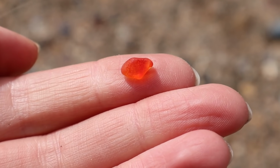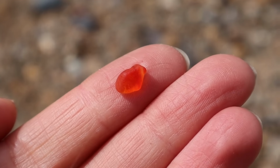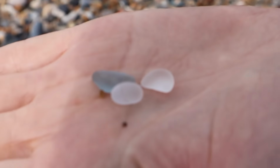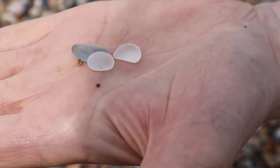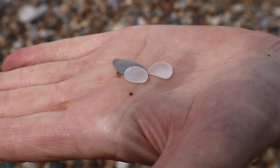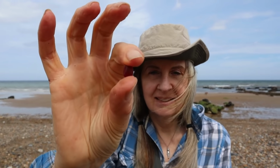Oh, I've just found another beautiful little red here. Isn't that just gorgeous? Perfect size for a little ring. And Mum's got a few things over here. We've got a grey and two beautifully worn little whites as well. Okay, so Mum's found a beautiful, beautiful dark red piece of sea glass here. It's really beautiful.